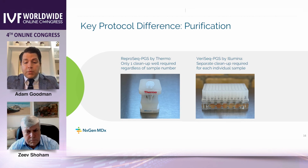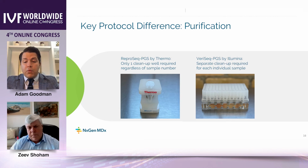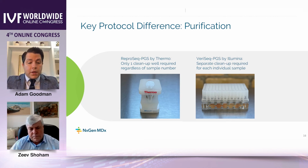On the other hand, the VeriSeq protocol requires a separate cleanup reaction for each individual sample. This means that a multi-channel pipetter must be used in conjunction with a deep well plate on a magnetic stand. And as anyone who has ever performed such a deep well cleanup can attest, this is a very delicate procedure. If you accidentally aspirate the magnetic beads at the wrong time, you can drastically compromise a sample's representation on a sequencing run. Accordingly, the VeriSeq cleanup involves more time, more pipetting steps, and consumes far more tips. Additionally, the VeriSeq protocol uses 96 times more magnetic beads, which are pricey and not included in either assay's kit.